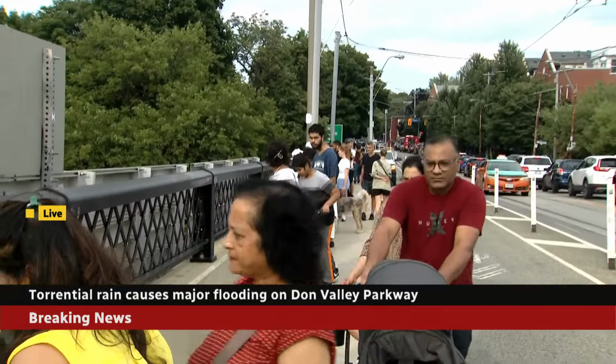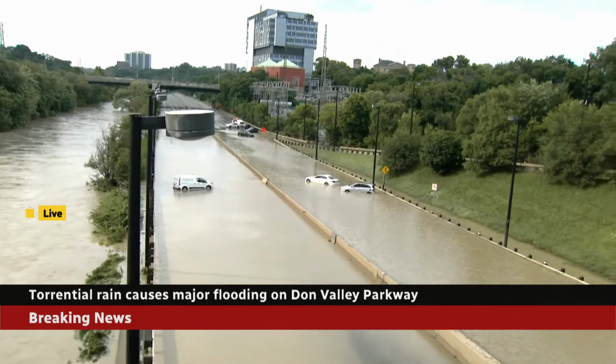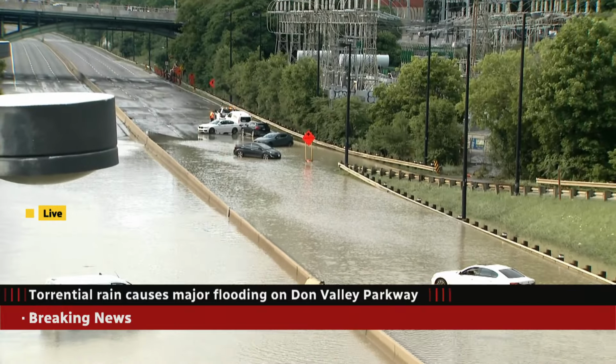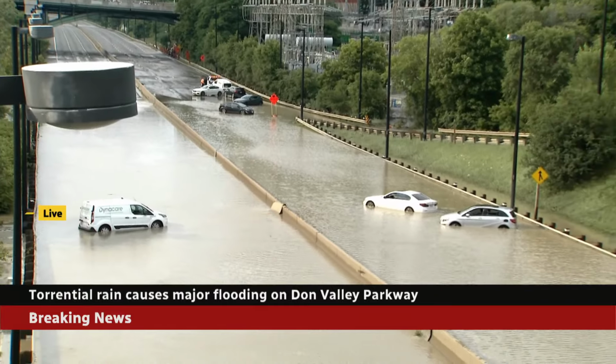Let me show you what they're looking at. Here's the DVP right now. You can see that it's flooded on both sides, southbound and northbound, and there are still several cars that are partially submerged in the water. Now, it's gone down quite a bit. At one point, the water was up to the windows of some of those cars.